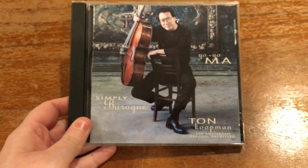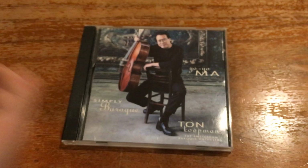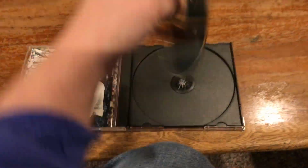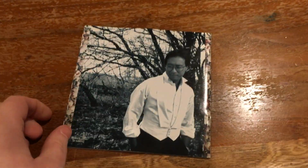Next one is Yo-Yo Ma, Simply Baroque. It's a 1999 CD. Here's the front. Here's the back. 16 tracks. Here's the side. Here's the other side. Here's the disc. Good condition. And here is the booklet, front, back.